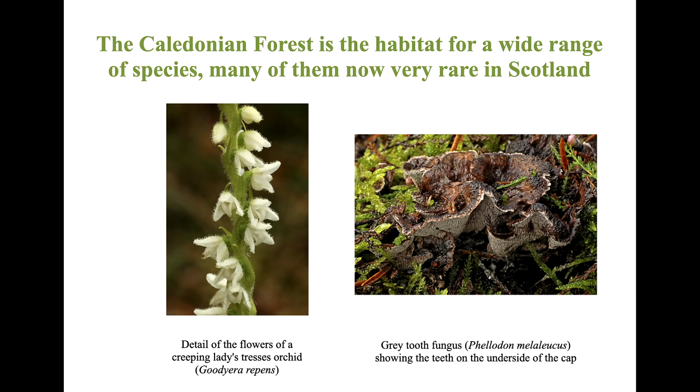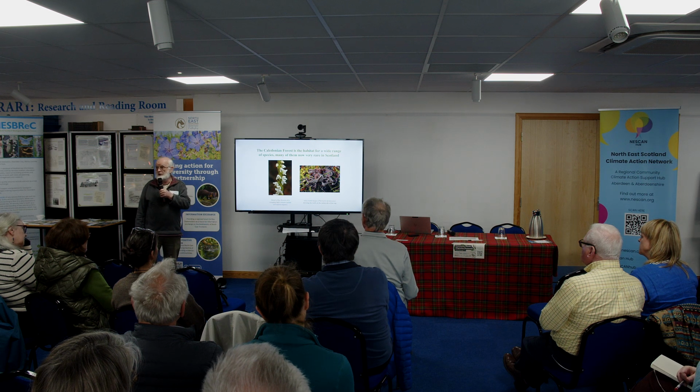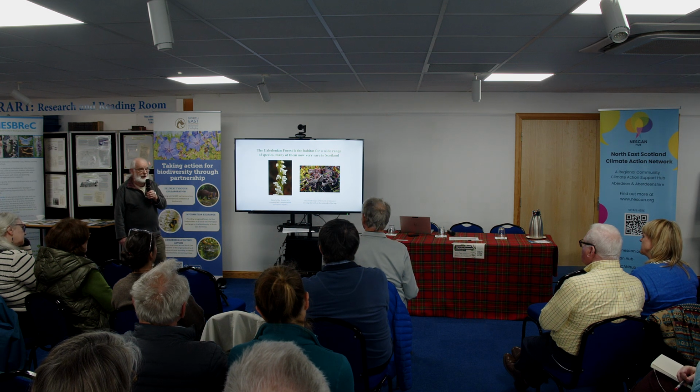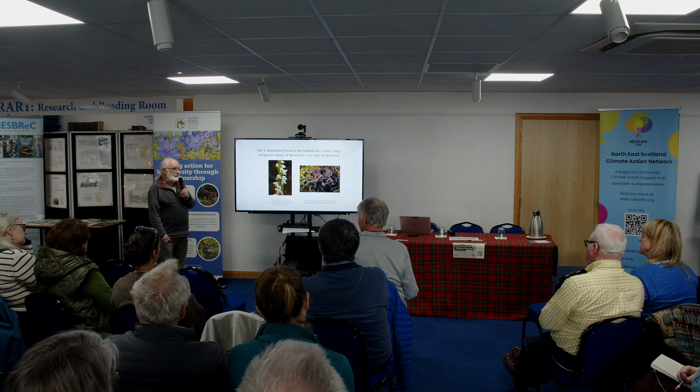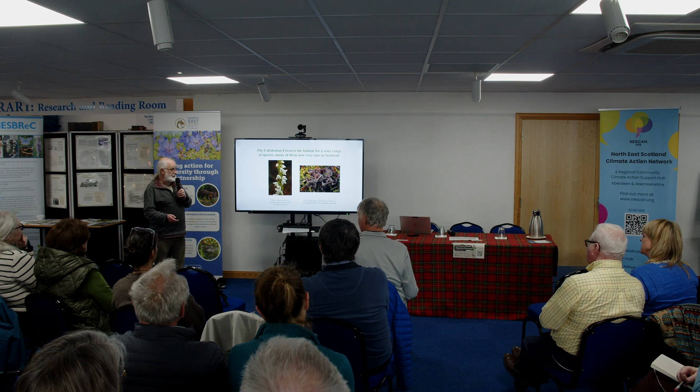And we have a range of species. I don't have time to go into all of them here today. Various orchids. This is creeping ladies' tresses. And the pinewoods are particularly noted for their tooth fungi. Fungi which have teeth, not gills, on the undersides of their caps. And there's a group of eight or ten of them, particularly associated with the pinewoods. Many other fungi, of course, but these are the specialists.